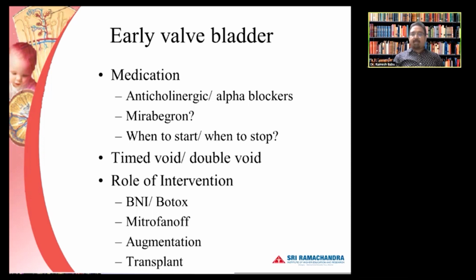The role of interventions: bladder neck incisions. Some people do fancy bladder neck incisions. I don't fancy bladder neck incisions regularly. The role of Botox is unclear in valve bladders. There are studies where they have tried it. Mitrofanov can be useful, particularly if you want somebody to start the CAC program. Unlike patients who have a neurogenic bladder with a urethra which is not sensate, these valve bladders typically have a sensate urethra, and the hypertrophied bladder neck makes catheterization sometimes difficult. The catheter can bounce back and then cause severe pain and spasm, especially if it coils in the posterior urethra. So a Mitrofanov alone, without an augment, can be a useful option to enable CAC in these patients.